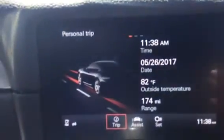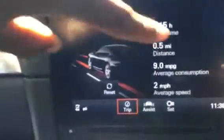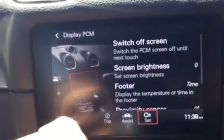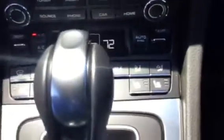Okay, car menu, the layout's changed a little bit. So they actually show an image of your car. You can swipe through here for your trip information. You can access your backup camera from here. You can access your settings there. Like I said, the layout's a lot more crisp. It's a lot faster responding than the previous PCM.